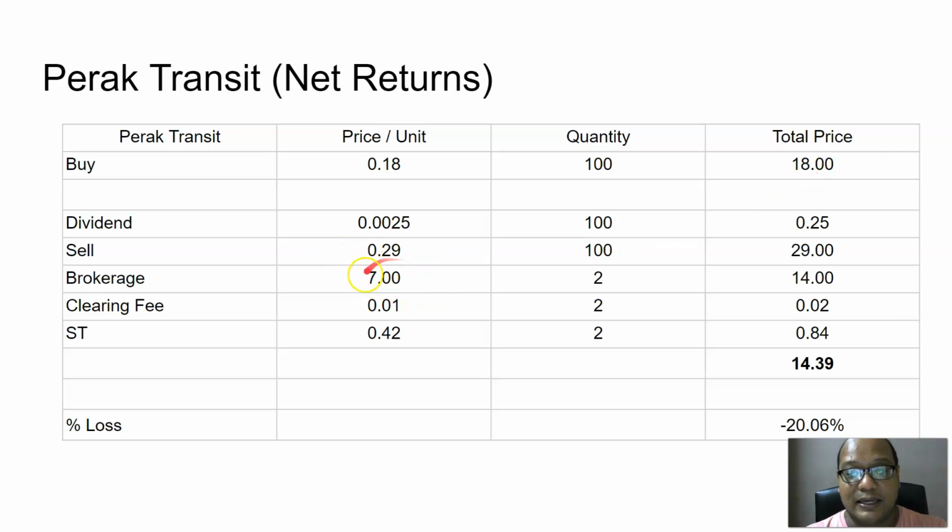This is a 7 ringgit fee, and we have to multiply it by 2, for the buy and sell. In total it is about 14 ringgit. The clearing fee is about 1 cent, so in and out, 2 cents. And I think this is the tax, about 42 cents; in and out, again, it became 84 cents. So after taking everything into consideration, we actually made a loss of 20%.